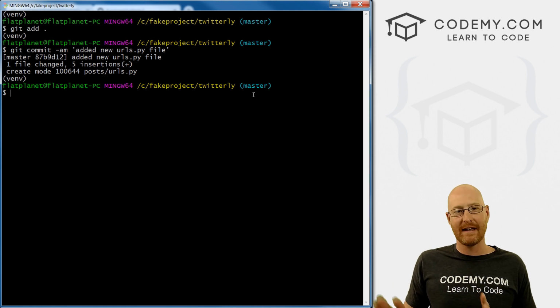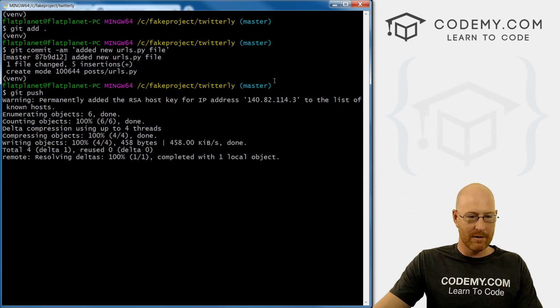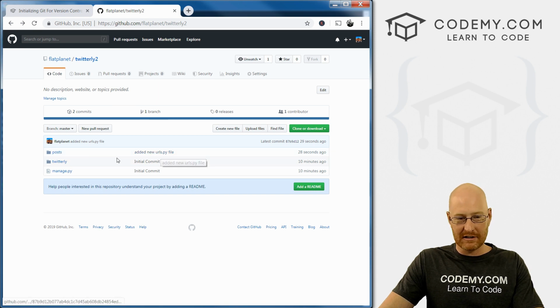Now we need to push it up to GitHub. How do we do that? This is new. Well, from now on, we just type in git push. That's it. That's pushing our code up to GitHub, and boom, we're done. Now we can come back here and hit reload, and you can notice right here in our post section, there's that new description I just typed in.